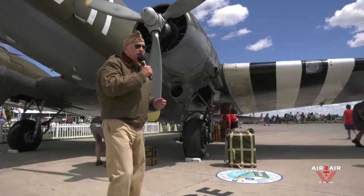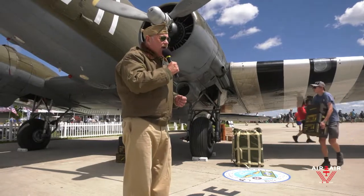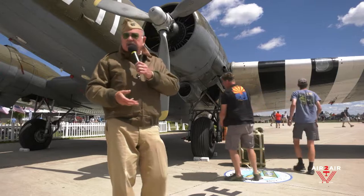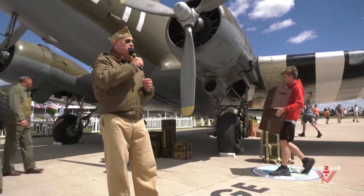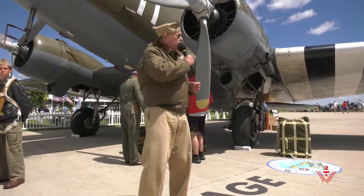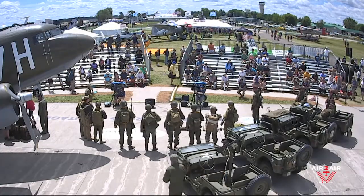We're at operations all during the operations day of AirVenture. Come by. You can see some of this equipment up close and personal, get some of the history, and meet a bunch of living historians, amateur historians who will talk your ear off about the war and answer any questions you might have. This is a real treat for us, a plane like this.